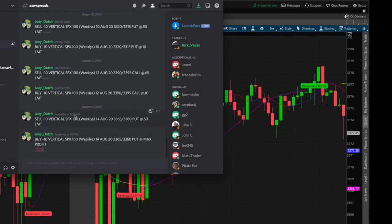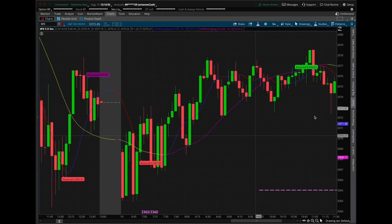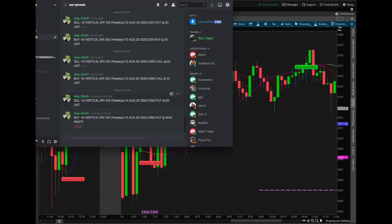So we alert at 11:35. The 3365, 3360. Actually, we first alerted a 60.55. So imagine this purple line, 5 strikes lower. I mean, looking at this candle and looking way down here and thinking, wow, this is safe. There's no way that SPX is going to pull all the way down this way. So the problem is on this next candle, it started to rise up, so nobody could get filled. So that's when we moved the strikes up to the 60, 65, so that we could get that 50 cents.